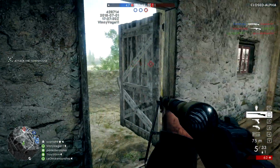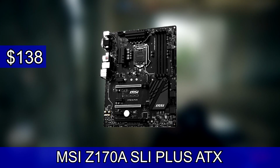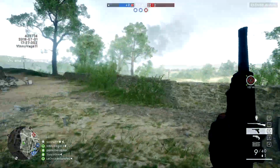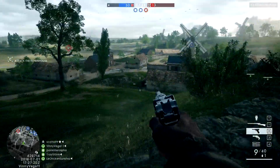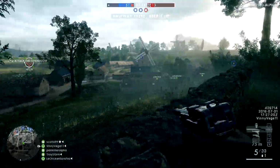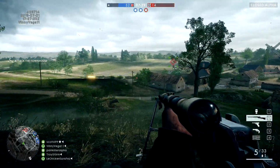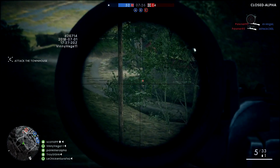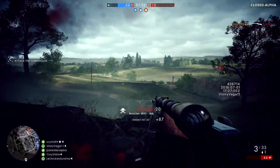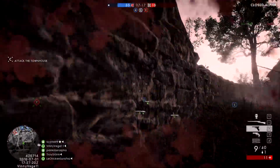For the motherboard, I chose the MSI Z170A SLI Plus. This is the ATX motherboard on the LGA 1151 socket, and of course the Z170 chipset, so you can overclock that i5. This is going for $138. This board supports up to a whopping 64 GB of DDR4 memory, up to 3600 MHz speed. RAID support, CrossFire support, and you guessed it, SLI support by the name. It also has 6 SATA at 6 Gb per second, onboard USB 3.0 headers, and also looks pretty good too with the black and silver color scheme.